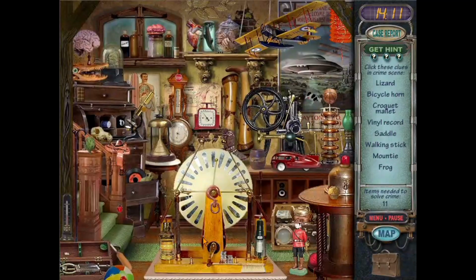So let's now move on to the Science Museum. And I think this is the first time we're seeing the Science Museum. So we need a lizard, a bicycle horn, a croquet mallet, a vinyl record, a saddle, a walking stick, a mountie, and guess what? My nemesis, a frog.